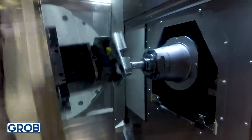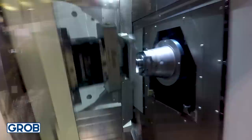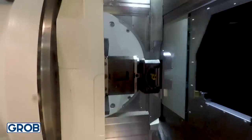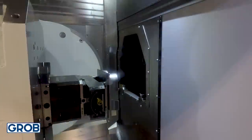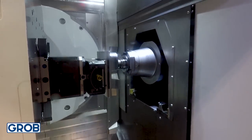Checking out the Grob, or is it pronounced Grob? Yep. These are super high-end 5-axis machining centers, very unique design, made in Germany, but they recently opened a huge facility here in Ohio, I think to serve a lot of the US market, including Big Auto. Really cool machines, really fun to watch.